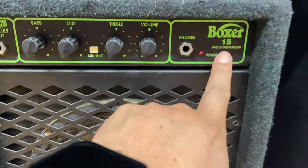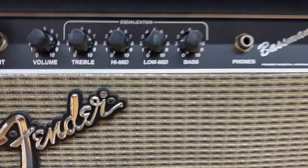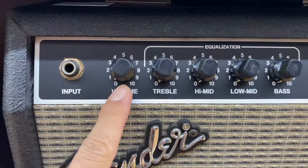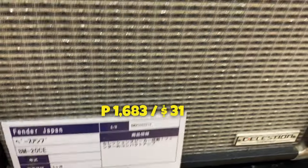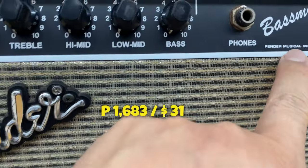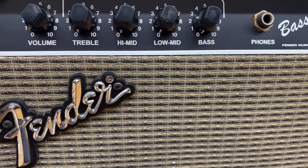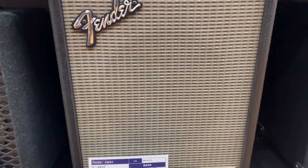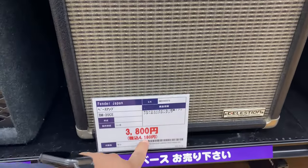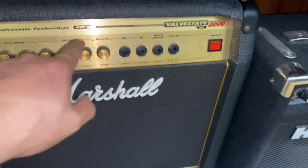This is 15 watts. And this is Fender for the bass. Input, volume, treble, high, mid, low, mid, bass, phones, power. Price is 4,180. Fender, musical instrument. This is already very good and very cheap. It's big. Only 4,180.